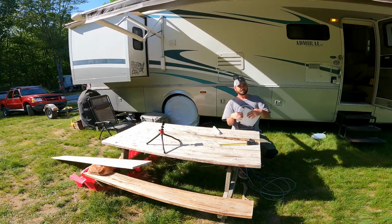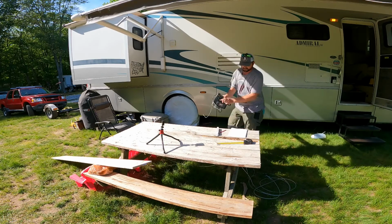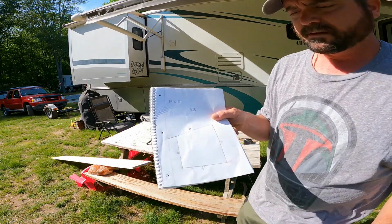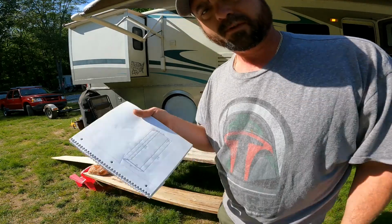Whoa. Suddenly we're in a hurricane. Okay, there it is. Basic design, basic measurements so I can cut the pieces.